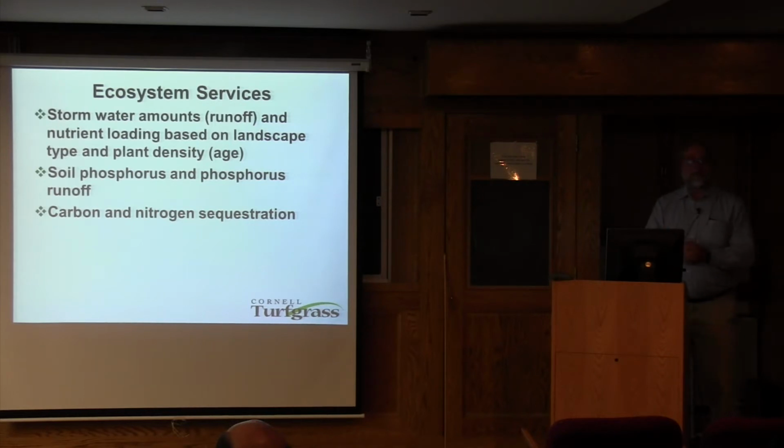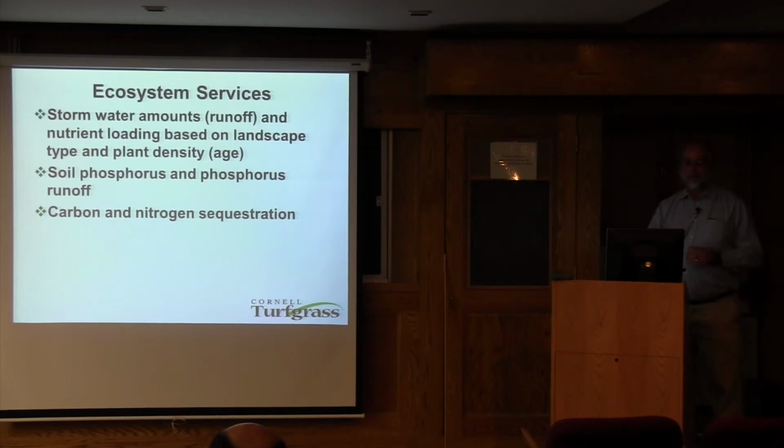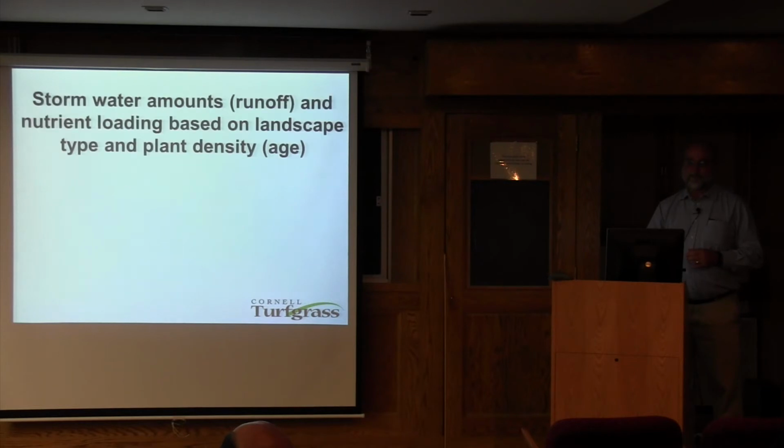And the second one has to deal with soil phosphorus and phosphorus runoff. And you might say, what kind of ecosystem services benefit from that? And I'll tell you later, because that is one of the sections. And the last one will talk about carbon and nitrogen sequestration, which is a big thing these days in most ecosystems. And what do we know about turf in that context?